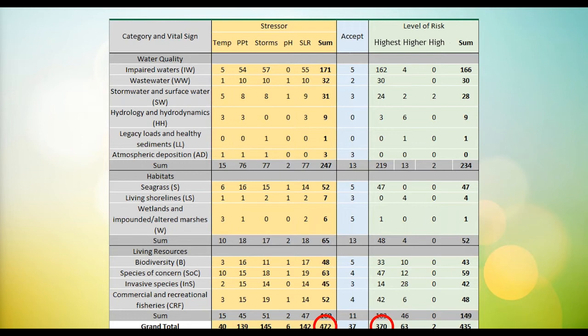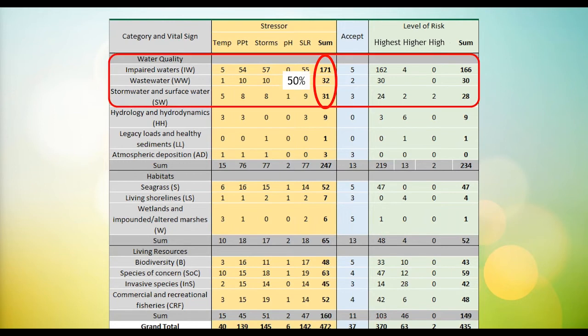370 were determined to be of highest risk. So what do you do with that? Do you have 472 action plans? I mean, that's just an enormous lift. What we noticed is 50% of the stress came from impaired waters, wastewater, stormwater, surface water, the risks to those.